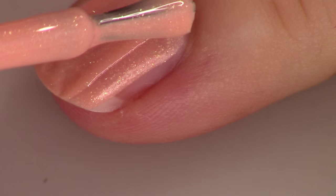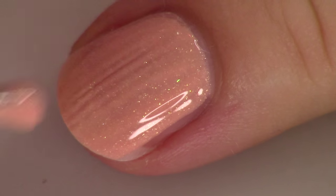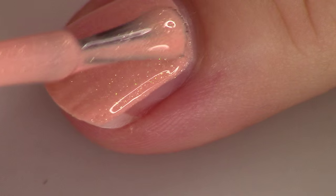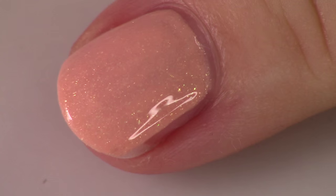Second coat of V.I.Peach. Sorry if you hear some hammering. I think my neighbor's building something in his garage. It's been all morning long, unfortunately.